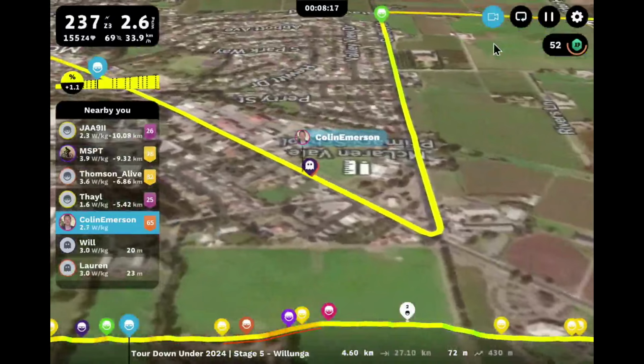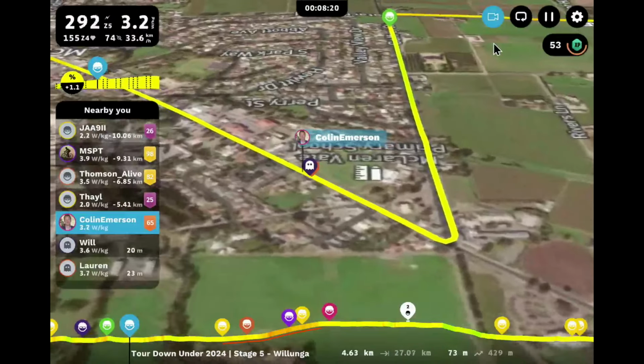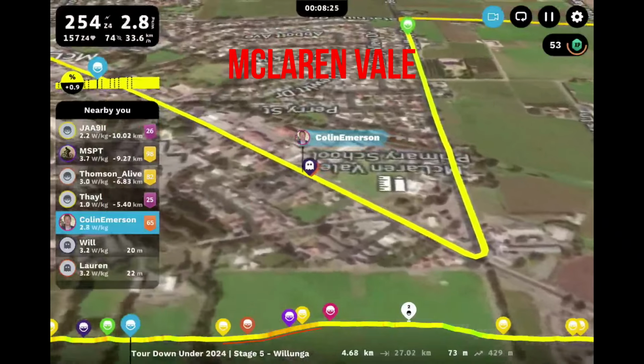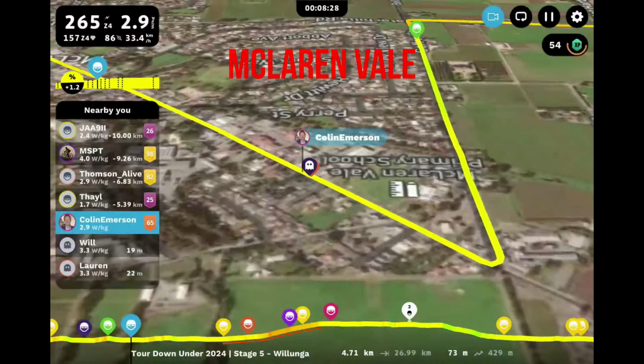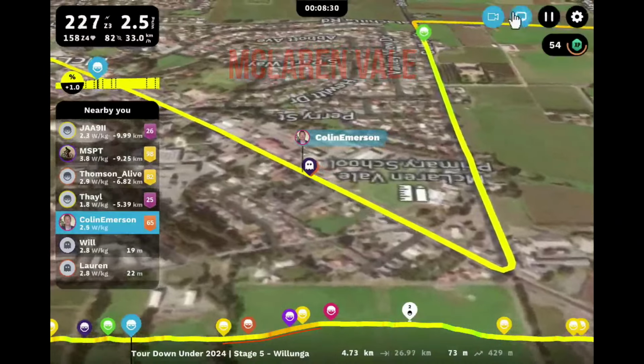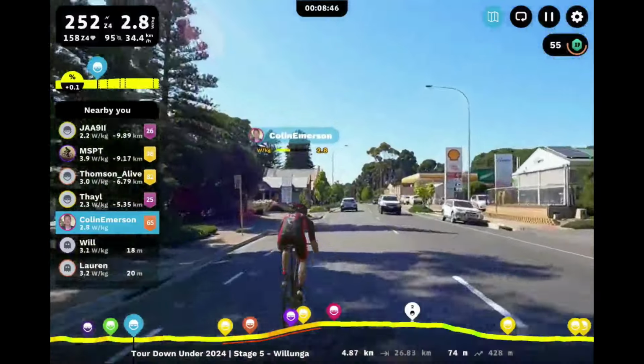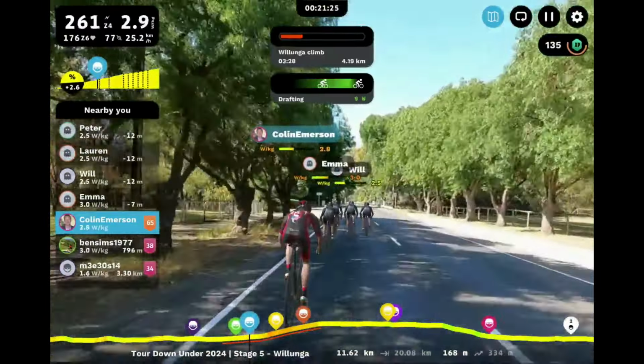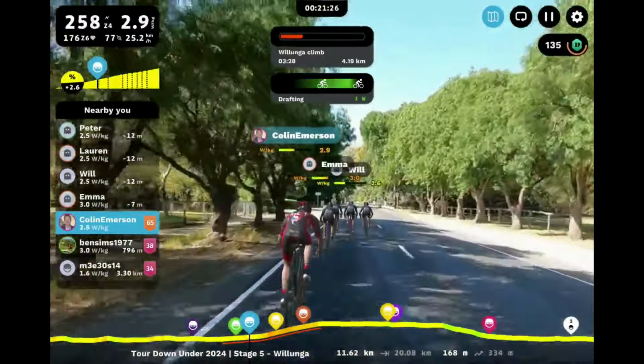There's vineyards everywhere here. As you can see on the map mode, we just took that hard corner into McLaren Vale. And at the top of the screen on the map mode, you'll see a little green bubble chasing me. That's Ben Sims 1977, who joined my ride after I started. So there's always going to be someone online that you can kind of chase after, or maybe they can chase you. But what I'm going to do here is jump straight ahead. Let's get to Willunga. Let's get to why we're really here.